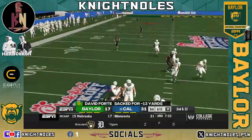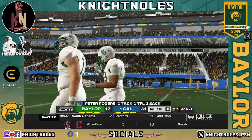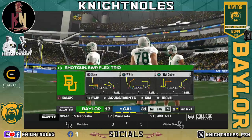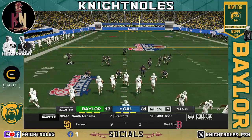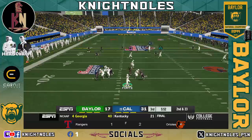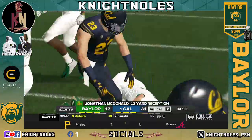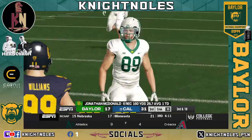Sacked on the play. That's a loss of 12 yards on the play. That'll make it second and long. They find themselves in a hole here after that sack. It's second and long. So an empty backfield with five wide receivers. He's taken down at the 38. That's a loss of 12 on the play. That brings us third and 10.